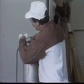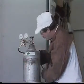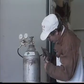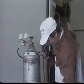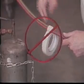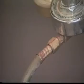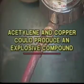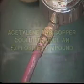Periodically inspect the hoses and check them for leaks. Test the hose for leaks by immersing it under normal working pressure in water or by using soapy water. Never try to repair hoses with tape. When repairing hoses, use only approved bronze or brass fittings. Copper fittings must never be used on acetylene cylinders. Under certain conditions, the acetylene might react with the copper to produce an explosive compound.